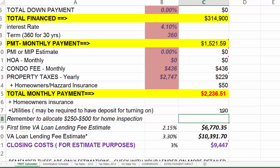Actually, I forgot to add the utilities in there, so you can add utilities. But when you're renting, that rent doesn't usually include the utilities either. But you can go back and put that in there as well.